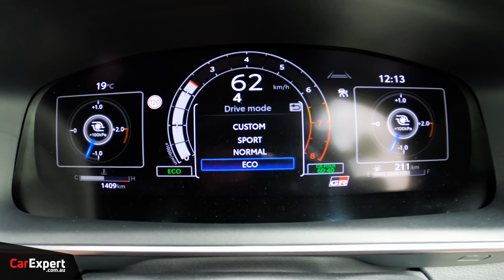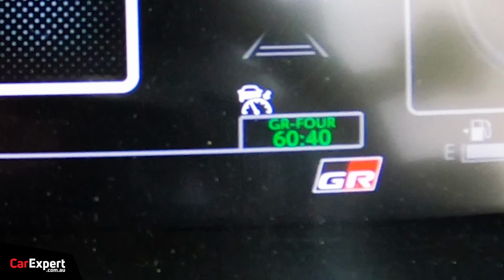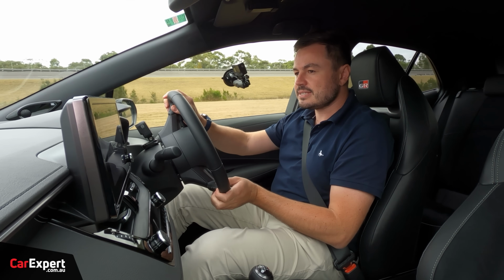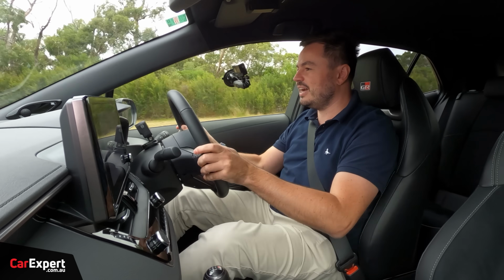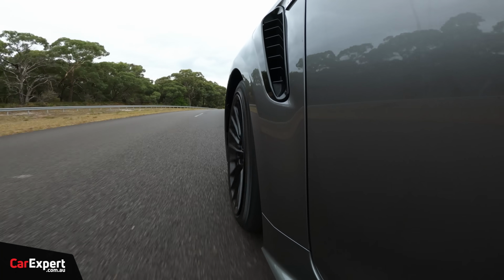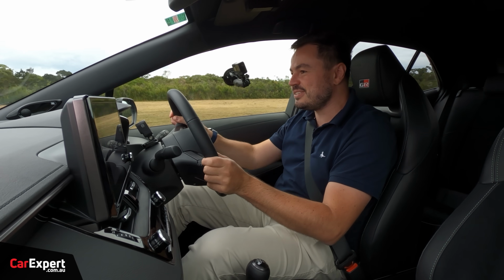I'm going to pop this down into sport mode, so instantly I can feel that throttle become a bit more responsive. We'll leave it at the moment in 60/40, but I will put it into expert mode, which gives us a bit more slip, and then we'll dial in throttle through here. Wow, it has got some absolute mumbo. So at the moment we are predominantly sending torque to the front axle. Holy shit, this thing is moving.